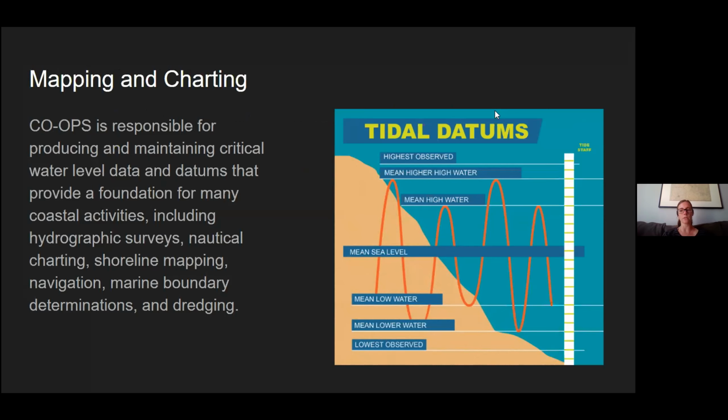The water levels in our nation's Great Lakes, estuaries, and oceans are always changing. So engineers, surveyors, and shoreline mappers, pretty much anyone planning a project near or on the ocean or the Great Lakes, must have accurate water level information and common reference points in order to measure the elevation relative to the water. So co-ops is responsible for producing and maintaining critical water level data and datums that provide a foundation for many coastal activities, which includes hydrographic surveys, nautical charting, shoreline mapping, navigation, marine boundary determinations, and dredging.